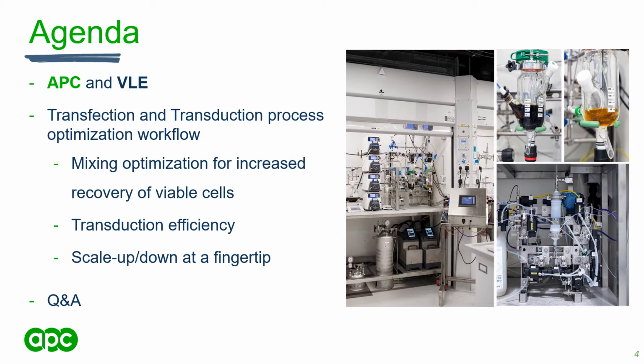In this webinar, I will briefly present APC and VLE, then I will introduce our transduction and transfection process optimization workflow. Within this workflow, we combine the usage of three models.